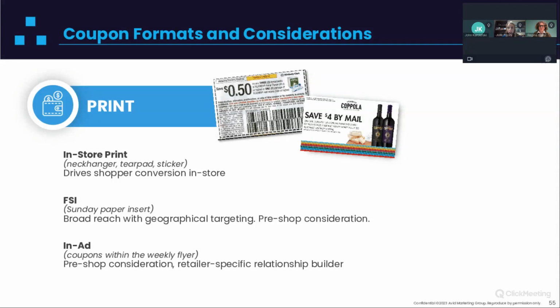Those, again, can really act as that differentiator between that product and the competitive set and really provide that instant gratification to the shopper, where they see the coupon, feel they can save instantly, and it can make a quick impact on their purchase decision.